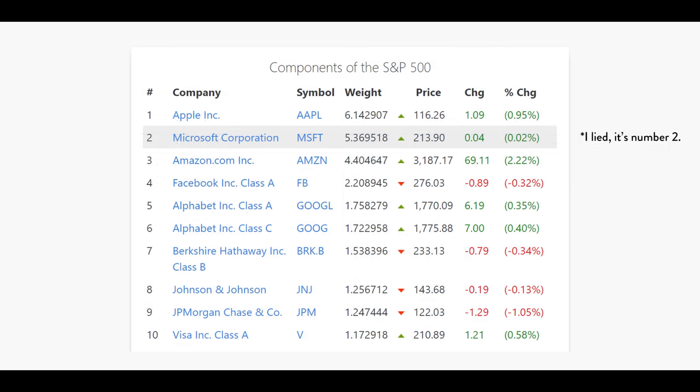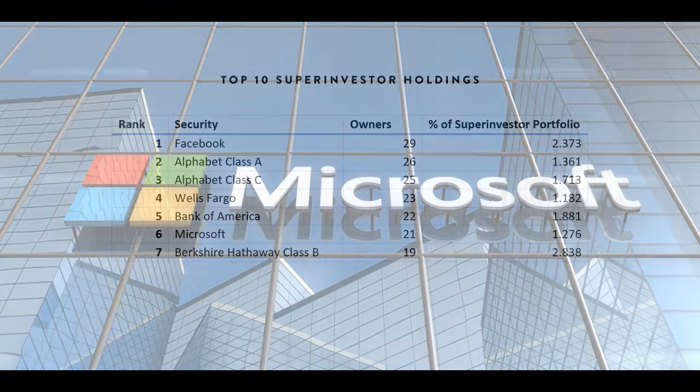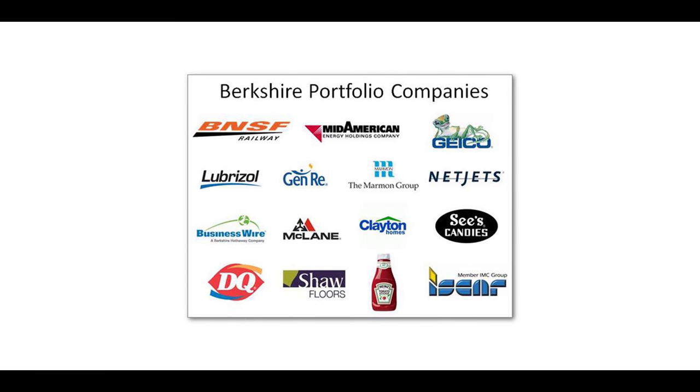It's obviously a massive software company owned by 21 of the 69 super investors. Then seventh is Berkshire Hathaway. I'm not surprised that a lot of these super investors are invested in Warren Buffett's company. Obviously, by investing in Berkshire Hathaway, you also get a lot of diversification.